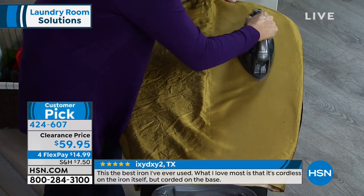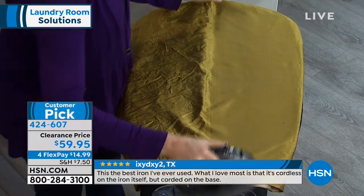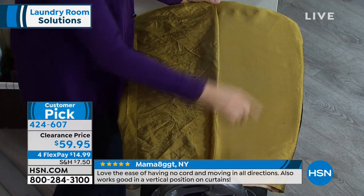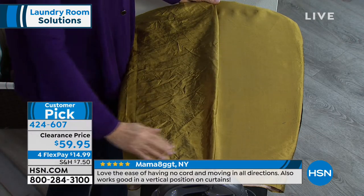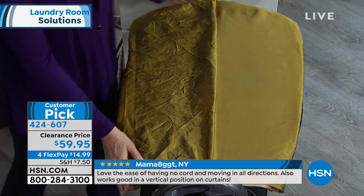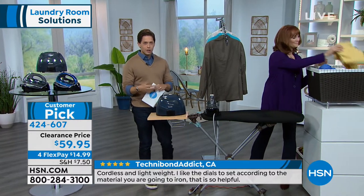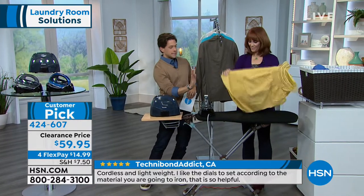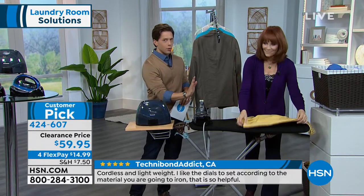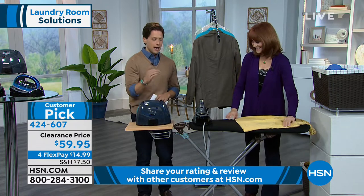Now here's what we're doing. We're doing a big clearance blowout on this iron, and you still get a 30-day money back guarantee. We're doing a huge sale. It's a rave-reviewed customer pick because we've sold out of two colors. Now, as far as I'm concerned, color schmolor. You get a great deal on a phenomenal upgrade. Get rid of the cords. No more precariously tipping a scalding hot metal plate on a wobbly board and hoping you don't scald or burn your cat's tail or your own leg, and I'm all in for it.